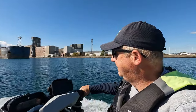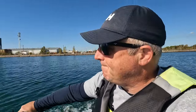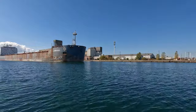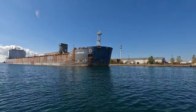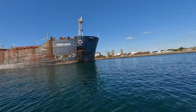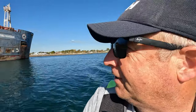The Algoma Guardian, built in 1987. It's still a great sight here on the Great Lakes. Bit of a rust bucket. Formerly an ocean-going vessel as well, which Algoma acquired quite a few years ago. Look at the markings all over this thing.